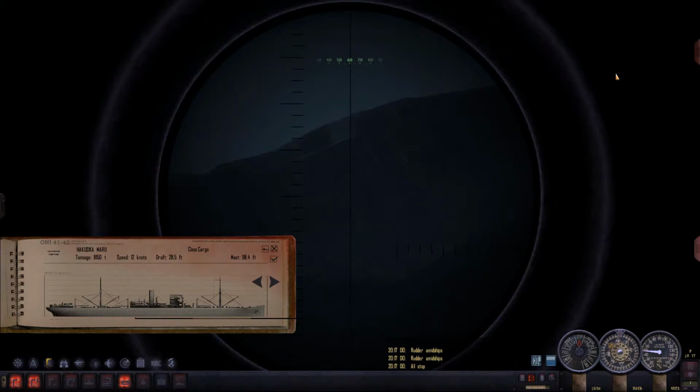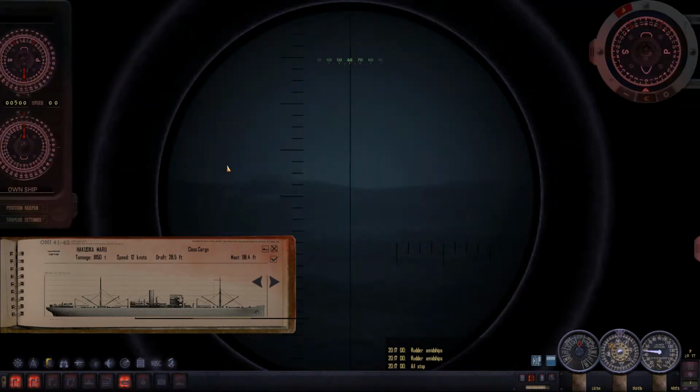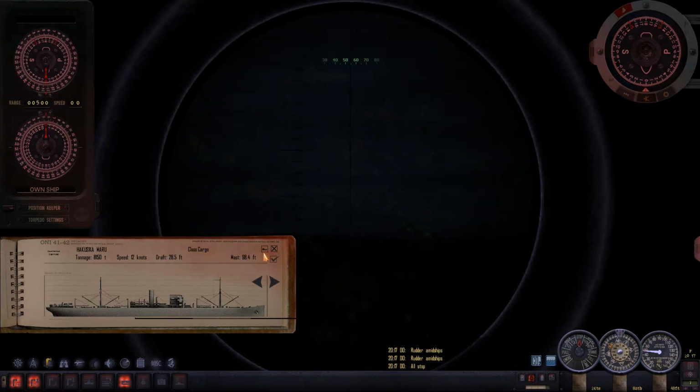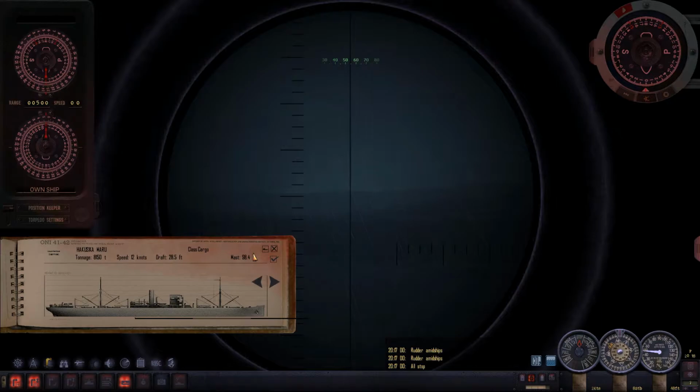Let's lock this in for now. I don't know. Can't really tell if I'm being 100% honest. I think that might actually be it. We'll shoot 2 torpedoes, because I do want to hit.